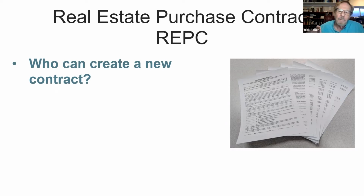Okay, now sometimes you have to modify a form. For example, you might have to put something specific in it. There's a lot of blanks in this form that allow you to do different things, and address issues like the personal property that's included or not included. But sometimes there are other specific things they want to include in there. And how we modify a REPC is with an addendum. We have an addendum that attaches to the contract.